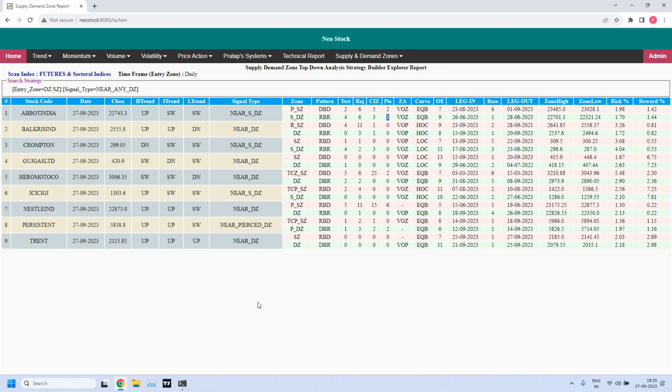So it is not advisable to trade a pierced zone, but you should understand there should be a lower time frame above this zone, or because this is a demand zone, below this zone there could be a lower time frame or demand zone which is acting as a bear trap. Or there could be LOTL also. So you need to look into the chart.